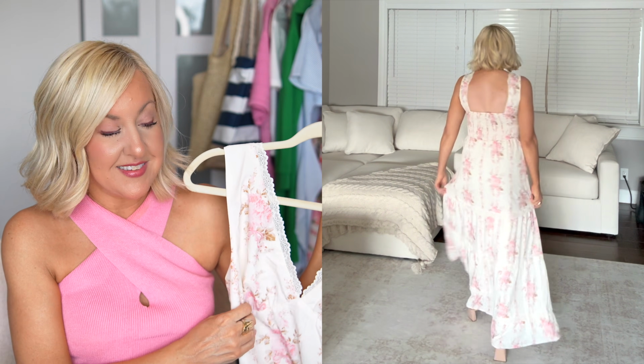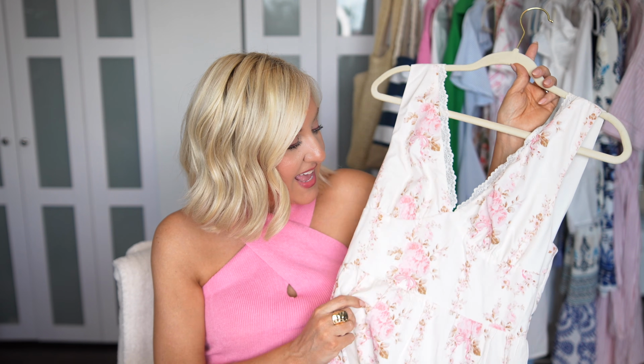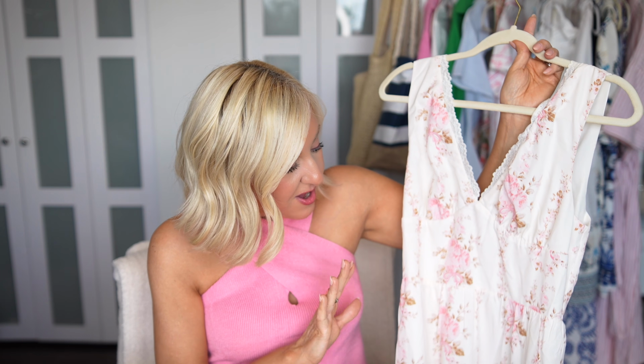This is right around $63, which I think is a great price point for a more special occasion or event type of dress. So if you have graduation, a spring wedding, I think this is a great one. It comes in, I believe, 3 or 4 different colors and patterns. And I'm gonna give this one about a 9 because I think it's really, really good for those special occasions.